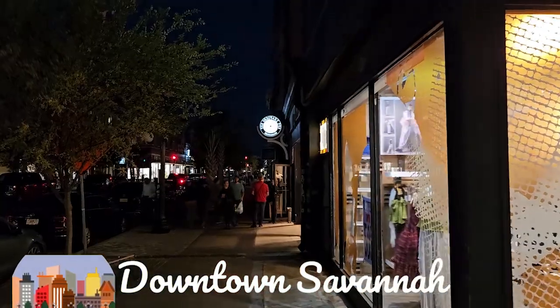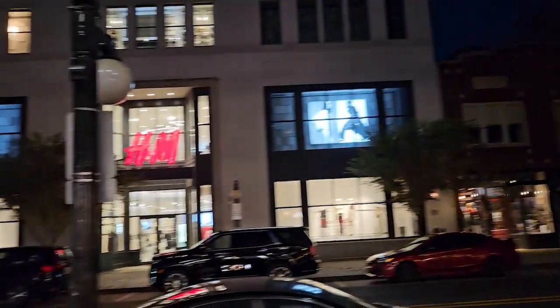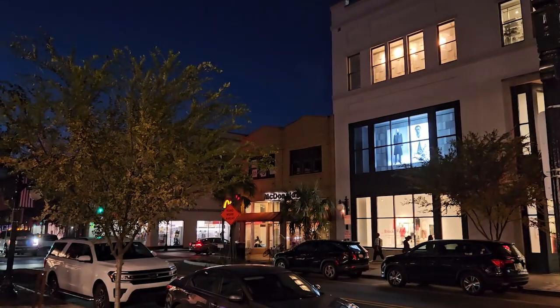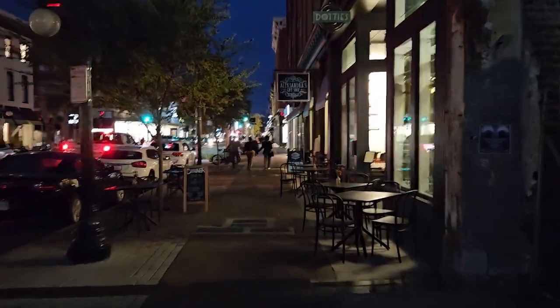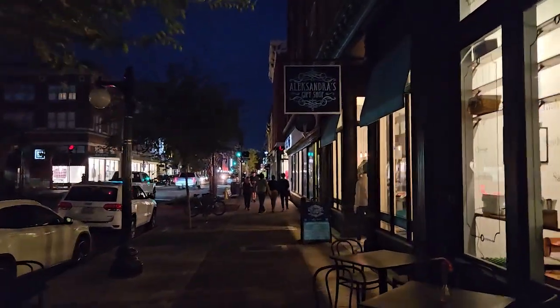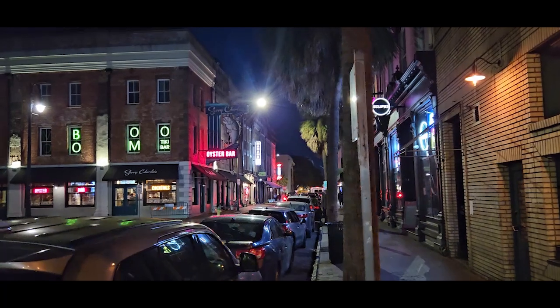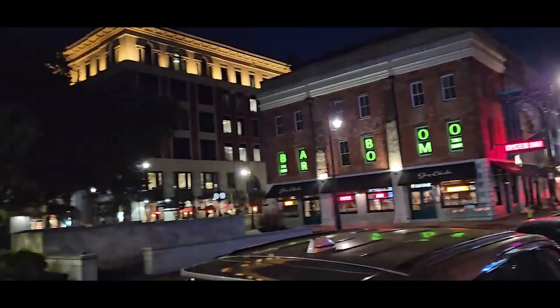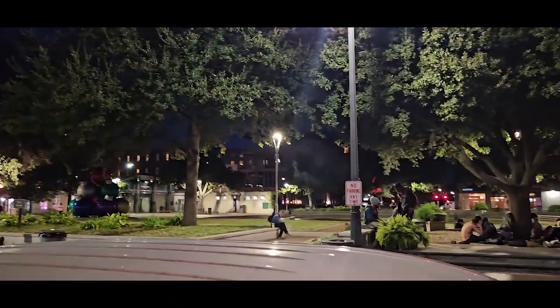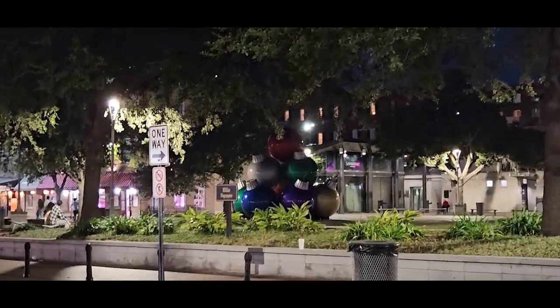All right, walking down Broughton Street downtown. Unfortunately, still a bit of a homeless situation here, but still pretty good. And giant Christmas balls.